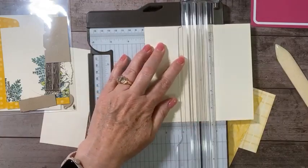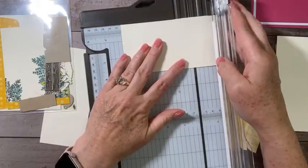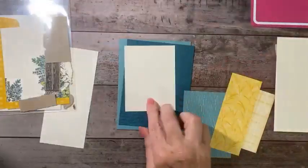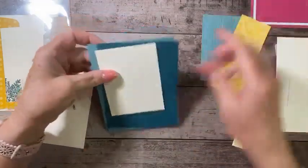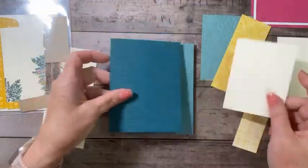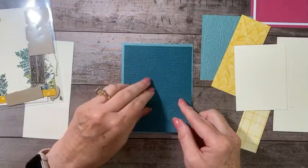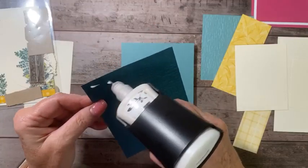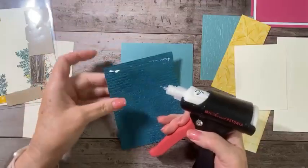because you can take this 3-inch. The reason that you're using it is so that you can line up your DSPs, okay? So we're not actually going to see this piece of Very Vanilla, okay? So the idea here is that we take this piece and add it to our cardstock, and we might as well do that right now. And because that's a 3D embossing folder, hang on, I got a little glue booger there.